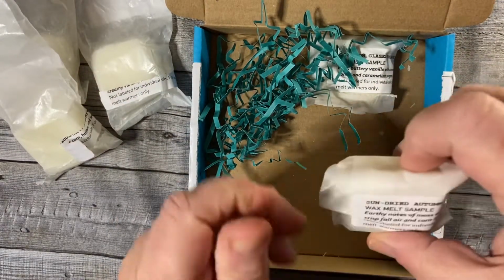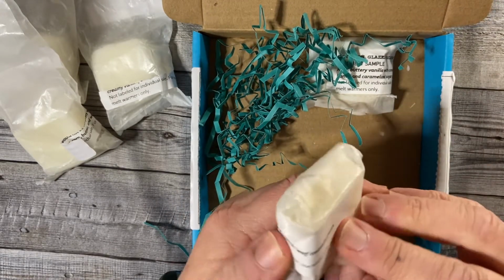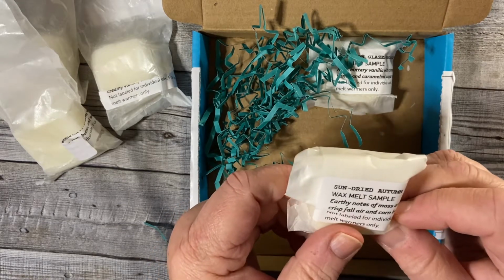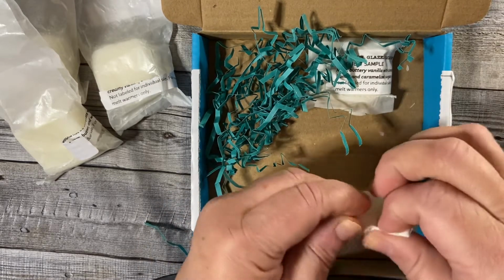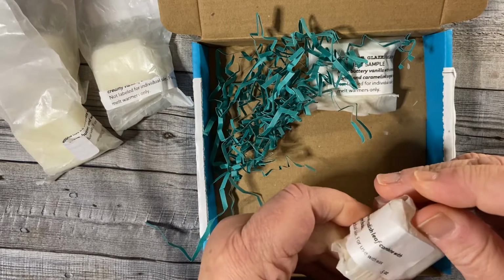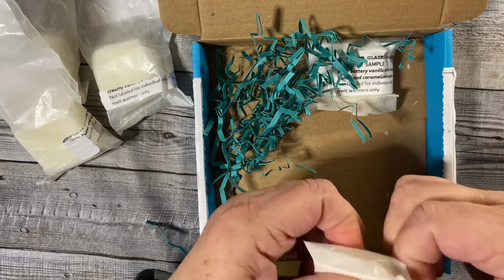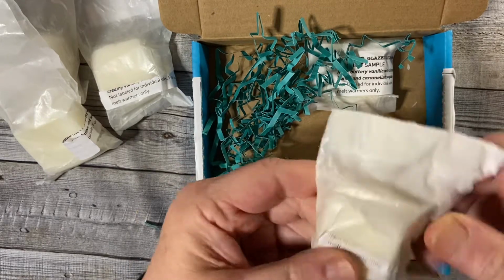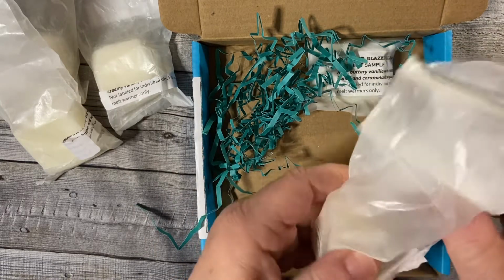All right, we got some Sundried Autumn, and it says earthy notes of moss and radish leaf combined with crisp fall air and corn husks. Now that's interesting. Earthy notes of moss and radish leaves. Can't say I know too much about that, but combined with crisp fall air and corn husks, I can't really say I like the smell of crisp fall air, but I do like when the weather changes and you have that nice crispness in the air from the fall.